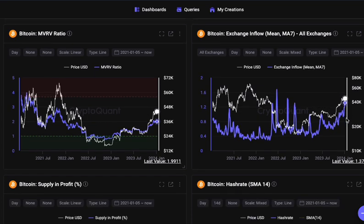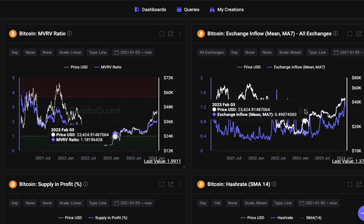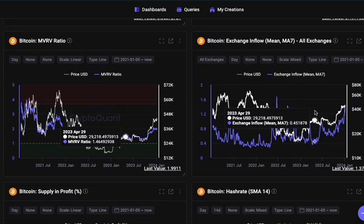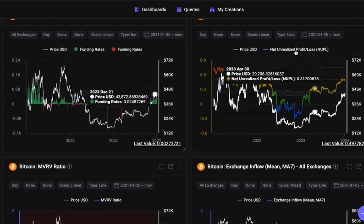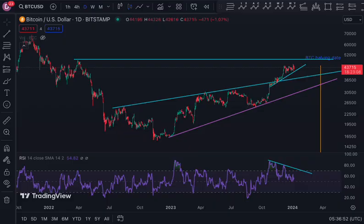Overall, I would say the fundamentals of Bitcoin are strong, but in the short term, these short-term indicators are not looking good in my opinion. So if you want to take out some profits, I think this may be a decent time to do it, and you may want to actually look for better opportunities.